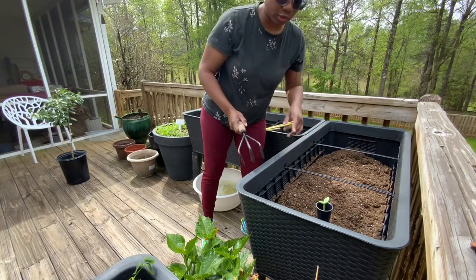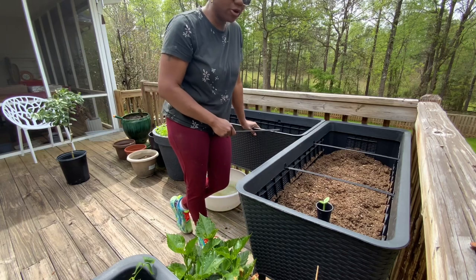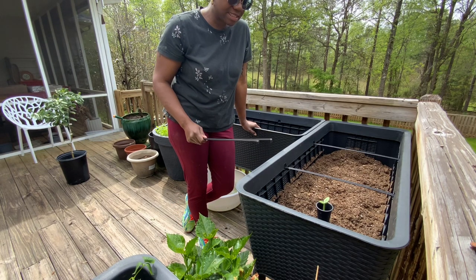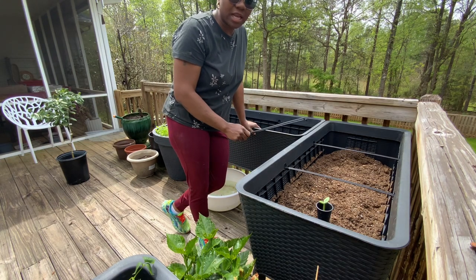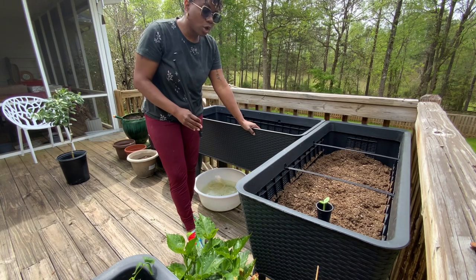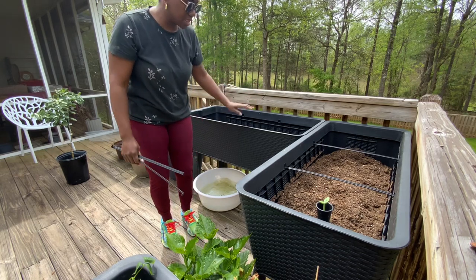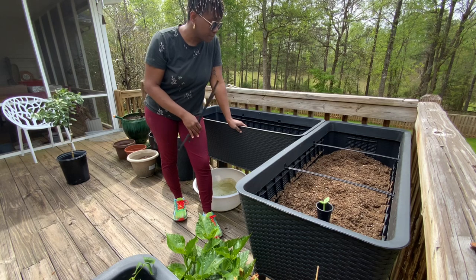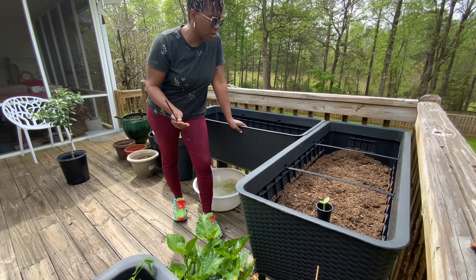All right, let's get to work. Let's get these beds full. Beds are Keter beds, by the way, and you can find them at Sam's Club and Costco, I believe, but I paid $30 per bed. Check your Walmart. When you go in Walmart, look out in the outer part of the garden section. You will see these beds. They will look in terrible condition because they're from last year.